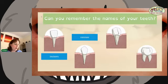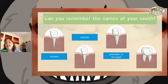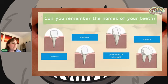And then we've got these canines. Remember these sort of ripping teeth? Ah, yes, Alba's almost got it. These are known as our bicuspid teeth. Premolars is often the easier name to remember, and we don't have those when we're children and we have our milk teeth. We only have those as adults, and then we have our molars.